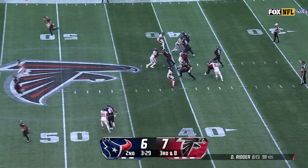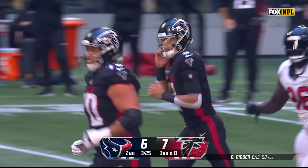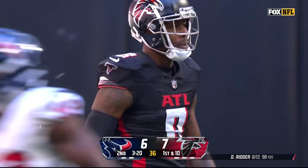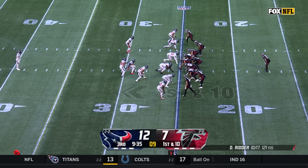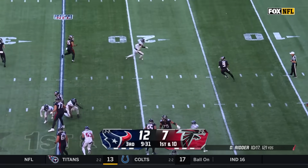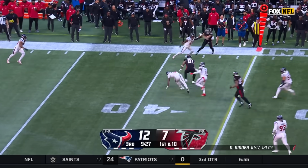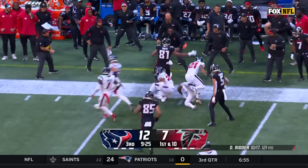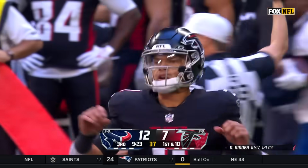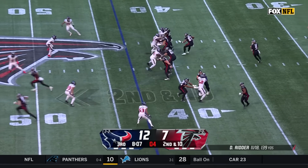And now on 3rd and 8, some pressure coming. But the Falcons able to convert it. Kyle Pitts goes up to grab it on the connection with Desmond Ridder for 18 yards. Off the play fake, Ridder rolls, and at the last second throws a strike, complete. Able to find Janu Smith, and he bounces off a couple of tacklers for a gain of 19. Getting the offense behind the chains, and one of the reasons they've struggled so far today.